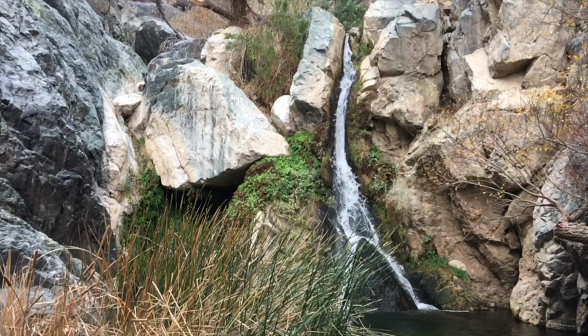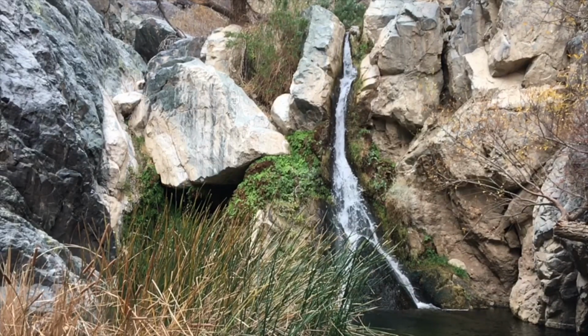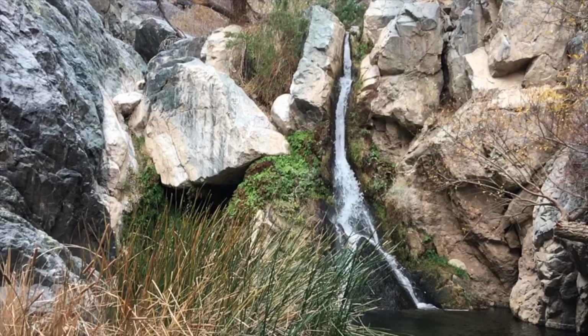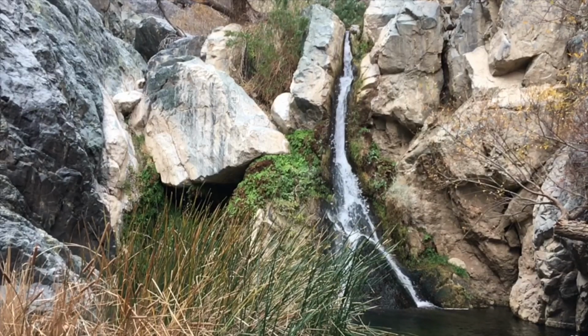And the hike was fairly easy. There was a little bit of rock scrambling, but you hike along the creek that Darwin Falls falls into, and you end up at this wall. And Darwin Falls is right in front of you with the little pond.